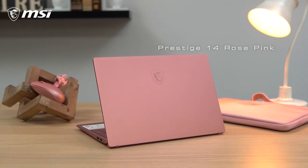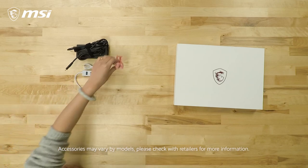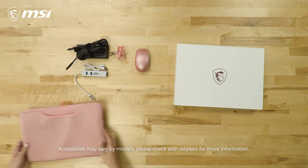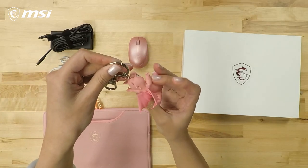The Prestige 14 has received a new coat of paint and is now available in rose pink, for those who want every day to be Wednesday. In addition to the standard USB-C laptop charger and USB hub that comes with every Prestige 14, this model comes with a rose pink laptop carrying bag, wireless mouse, and pink lucky keychain.